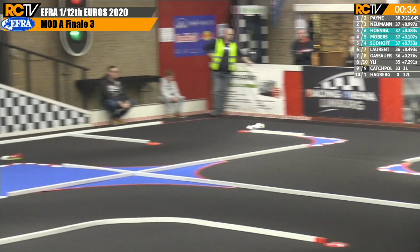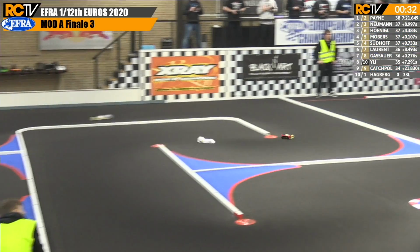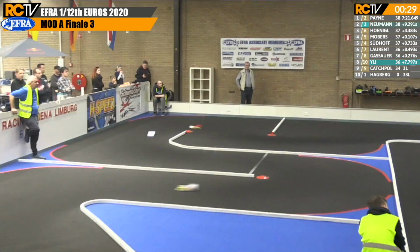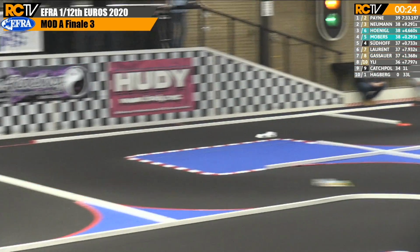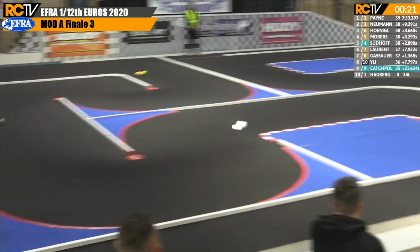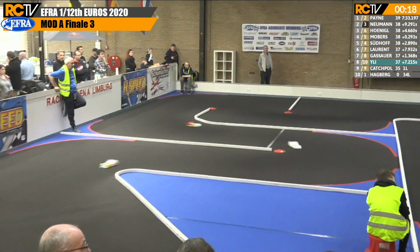Ollie Payne closing on the back of Patrick Gasseur, I think that is. That looks like, yes it is, that's Patrick Gasseur directly in front of him. Gasseur gets out of his way, 30 seconds left now for Ollie Payne. We'll run with him till the end, barring any mistakes. He's got this in his pocket. He's 9 seconds down the road from Jörn Neumann, with Hoopoe up in third position.